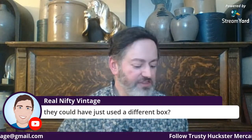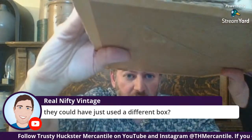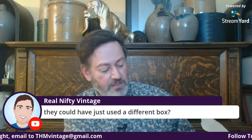The only reason I think that this is the original box is because those cords are strapped through. So, and the box itself, this clearly goes with the bottom. So I do think they go together. I don't think it necessarily matters, but it's just a very cool piece. It is a unique piece.